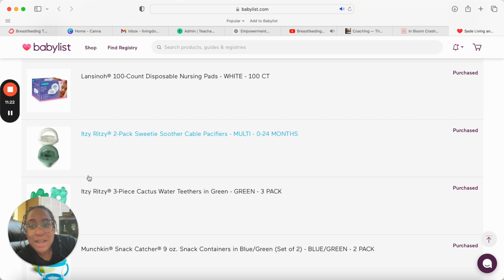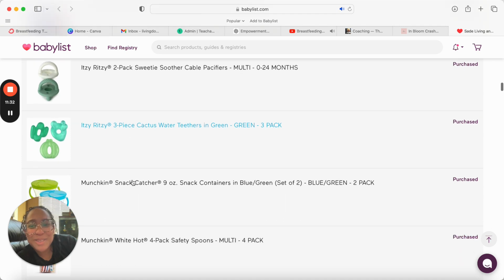The Itsy Ritsy pacifiers. I like these. I thought they were super cute. Like I said, my son was not a huge pacifier person, but he would use them as a teething toy. I mean, we had them, so why not? And then he liked these cactus, the little water teethers.